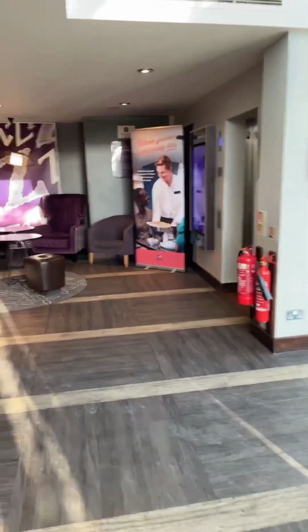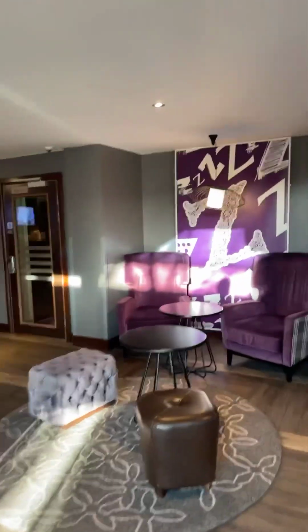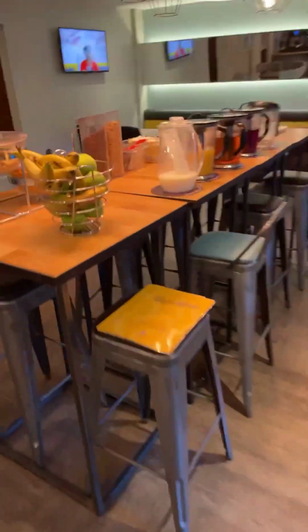So we're back down into the reception area. So what I noticed about the Premier Inn is they're very bright as you walk in. They're very bright, and everything is kind of so accessible, so handy. Everything is, you know, really close together. And they have a lovely little bar in here. And the breakfast here now is continental breakfast. They have full Irish breakfast.